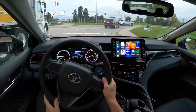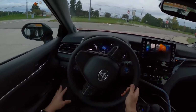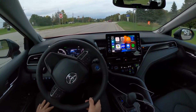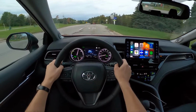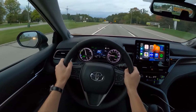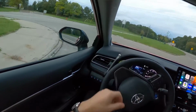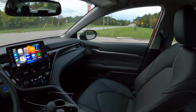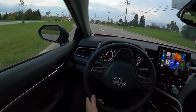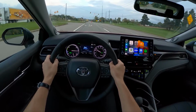I'm also pretty surprised at how much acceleration this Camry hybrid gives you in just pure EV mode. The engine doesn't seem to kick in as early as it does in some other hybrid models. It's still nothing like the RAV4 Prime. This is still definitely Toyota's current generation of hybrid powertrains, but quick enough to give you some wheel spin.